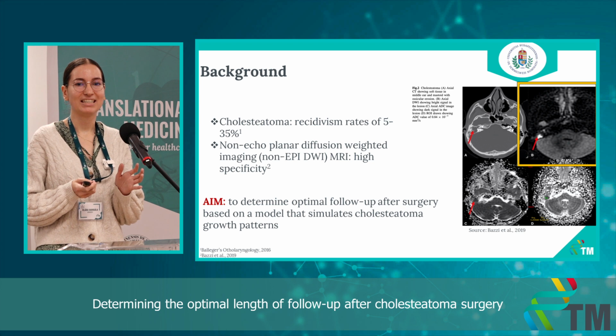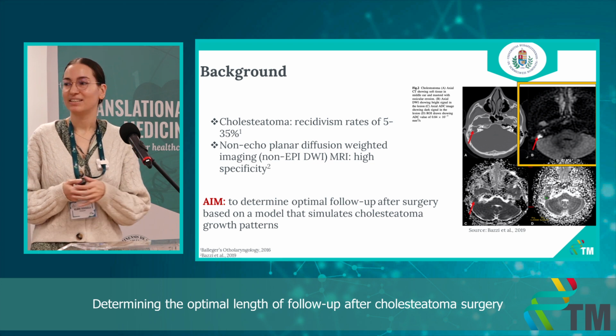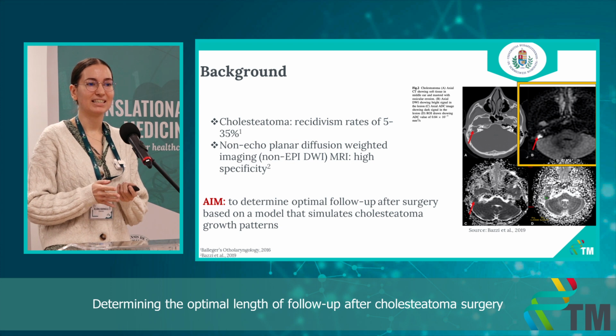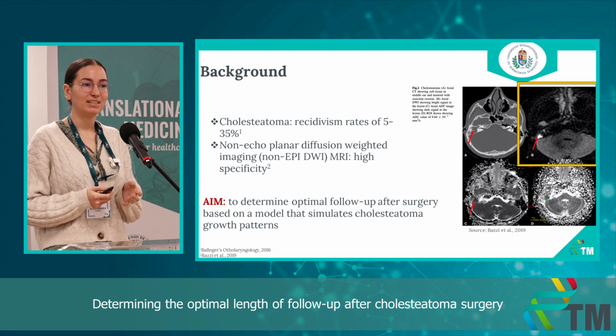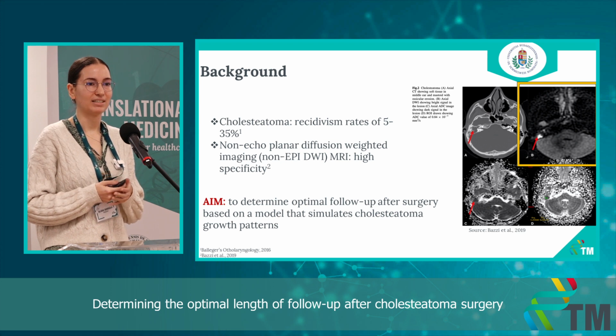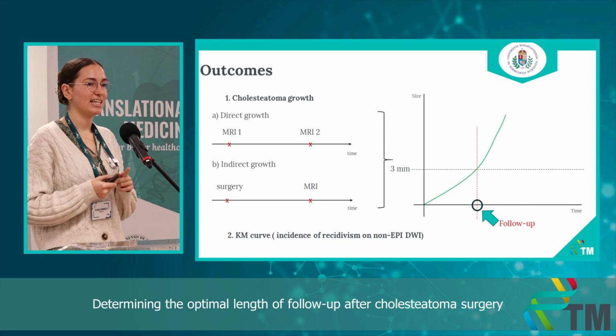cholesteatoma dedicated MRI protocol, which is called diffusion weighted imaging, which is really great for us because, as you can see in the picture, congenital cholesteatoma tissue basically lights up in these pictures. So our aim with this project was to determine the correct duration, but also the correct timing of these follow-ups. What we are hoping to show in our project is direct and indirect growth.